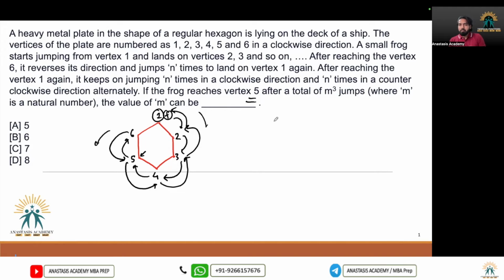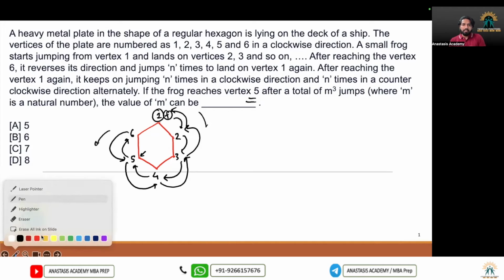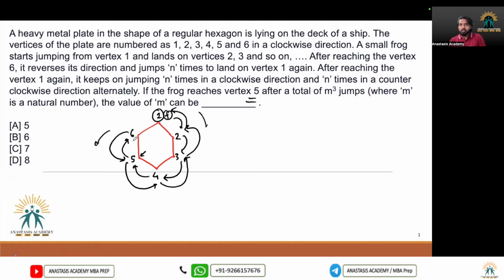Now, let's just approach this. For example, the frog is at vertex 5 in how many jumps? 1, 2, 3, and 4 jumps. First of all, he will be at 5 at 4 jumps, right? And then in one more jump, he will be at vertex 6. And then after one more jump, he will be at 5 again.